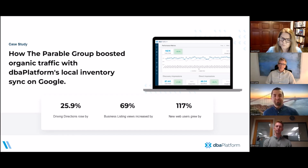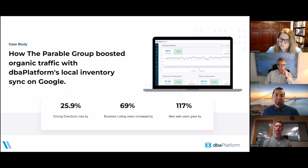So yeah, I think maybe if we move on to the next slide, we can see some picture of what we were facing and what we were trying to accomplish. I'm sorry, Aiden, did you want to talk about the lift here on these metrics? Oh, of course. So this is just a broad picture of what kind of results we saw after integrating point of sale inventory data into Google through our partnership with dbaPlatform, and just stellar rises across the board.